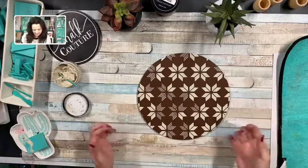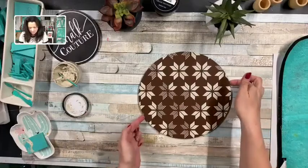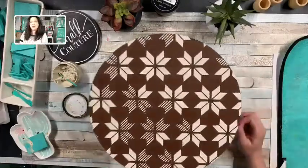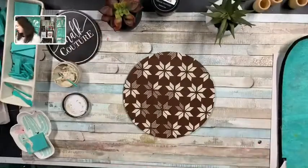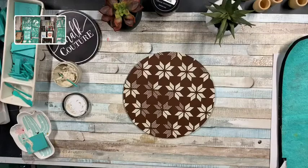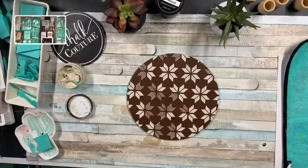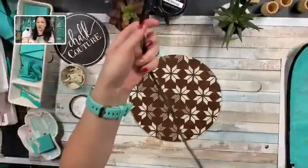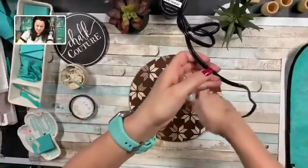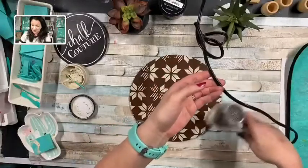I'm just getting some of that excess off the side. There we go. Let me try to lift it. Look at that. Amazing. Let me get my little dryer up so I don't mess it up, because I might. Let's try not to knock it with the cord. I'm just using a dryer to speed it up. It will dry in just a few minutes.